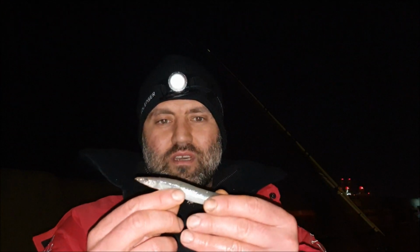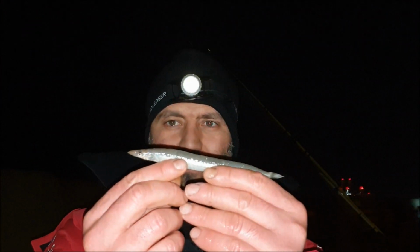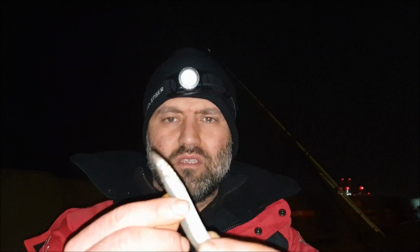So yeah, caught dinner there. This guy in it, a little sand eel, very fresh. Could possibly put it on the hook. Literally must have just had it in its mouth, just spat it out. Very fresh. So yeah.